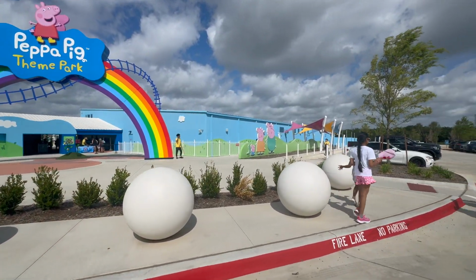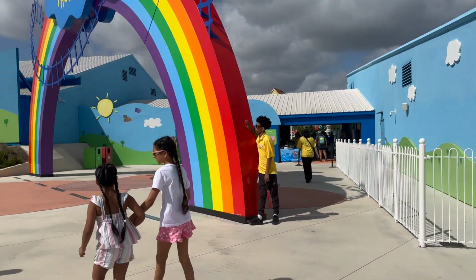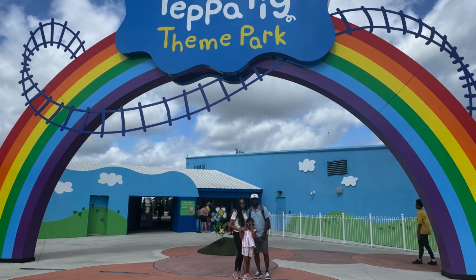Here we are at the entryway of the Peppa Pig theme park. We stopped here first to click a few fun pictures before heading inside, and it's such a cute and colorful spot that we couldn't resist.